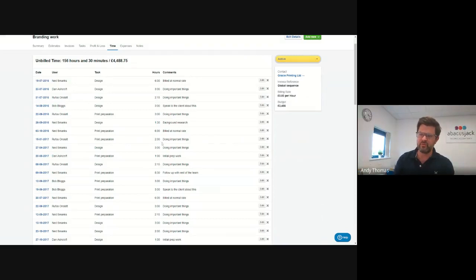And FreeAgent will know what rates you're working to, because you'll have entered that when you set the project up. So that timesheet, not only can you use that to get a sign off from the client, but you can also very quickly convert that to an invoice. So all those hours that people have put in, you just click a button to get that onto an invoice, and you know that you're accurately billing that client. So that's really handy.